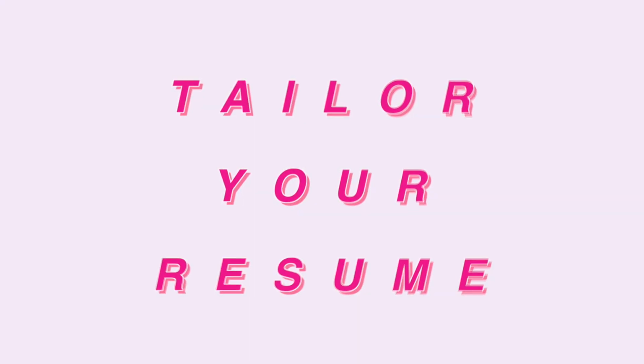The next tip is one that I absolutely hate, but try your best. Tailor your resume. Find things in the job description and put them in your resume. First of all, post-grad, no one is expecting you to have years of experience. Always apply for jobs that are entry level if you're out of college. And that is what they mean. It means you're just out of college, you're just entering the industry. They're not expecting a lengthy resume of past PR jobs because you're applying for entry level.